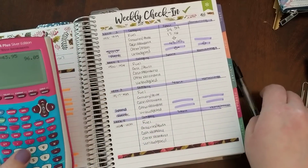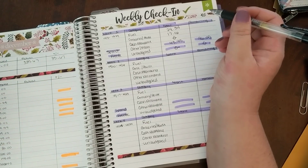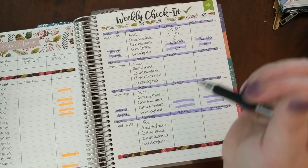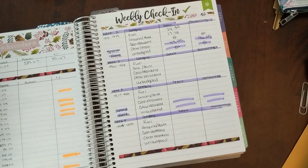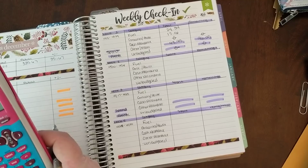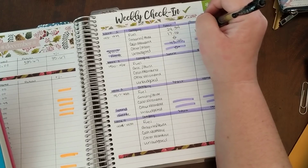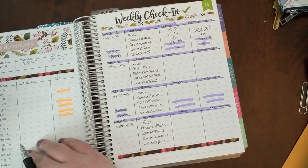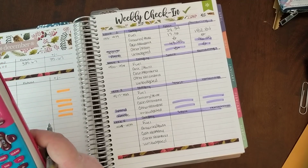$140 minus $43.95 leaves me $96.05. My cash allowance, oh, I put $140, but let's see. I've got $20, $40, $60, $80. I messed that up because I don't really know how I did that. I'm just going to put 0 there. And then we'll just have this be my total allowance left. Groceries and house, I said $200, and I am not spending all of that either, so I'll be way under budget on some things. Fuel was $80, so $24.34.